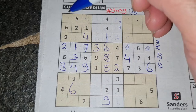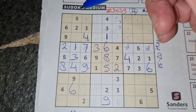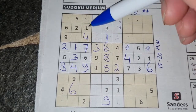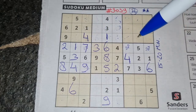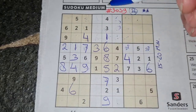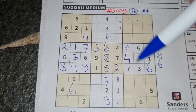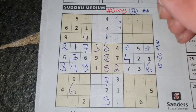2, 3, 1, 3, 7. Yeah. 8 and the 7. 1 number left in this column. Overlooked. Number 7 should be this. Okay. Yeah. In this big square, 1, 2, 3, 4, 5 missing numbers. One of the missing numbers is 7.